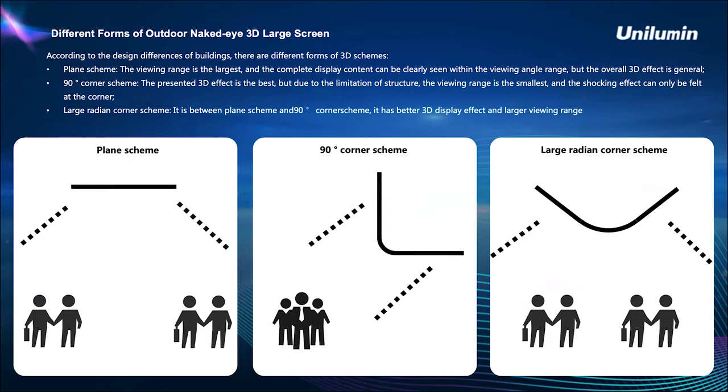First, the plane screen. The view range is the largest. No matter which part you are standing at, you can always see the whole picture of the screen. The complete display content can be easily seen within any view angle, but the overall 3D effect will be less than the others.